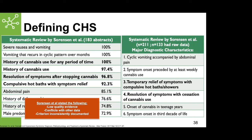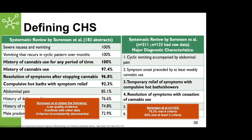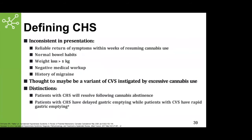However, when we look at the raw data of those patients, out of the 133, 75.2% met 4 of those criteria, and 92% met at least 3. Let's continue to try and define this here. So as far as the supportive criteria that are inconsistent, the reliable return of symptoms within weeks of resuming cannabis use, normal bowel habits, weight loss, having a negative medical workup, or even a history of migraine.